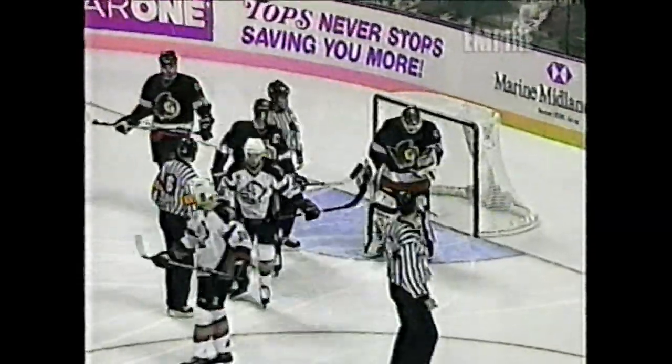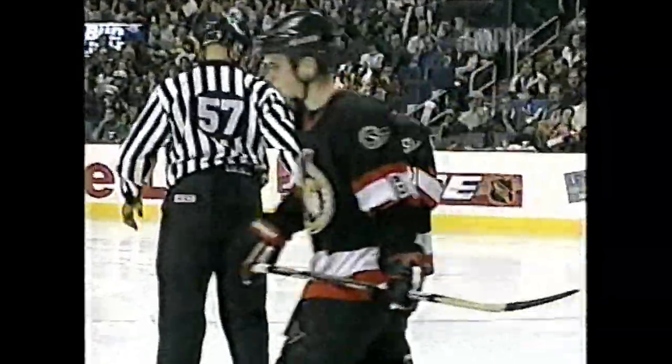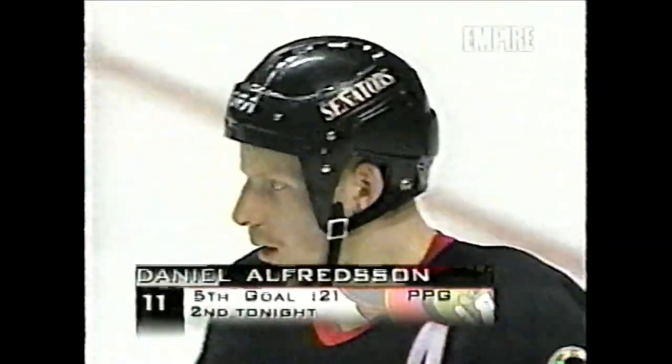A power play goal, 28 seconds. So Daniel Alfredson scores from Steve Duchesne and Alexei Yashin, 28 seconds. His fifth of the series, and second goal of the evening. Won the Calder Trophy last year as the NHL's top rookie. And as Yashin is their best offensive player, Alfredson certainly a close second.